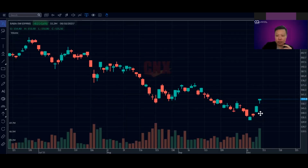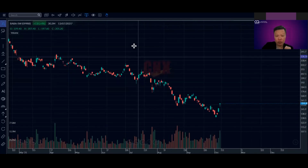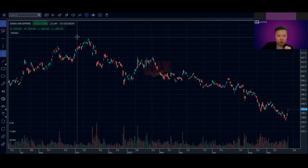So this is today's closing. You can see that today the price gapped up. This shows some good signs, but overall, the chart is still in a downtrend. So we can measure.